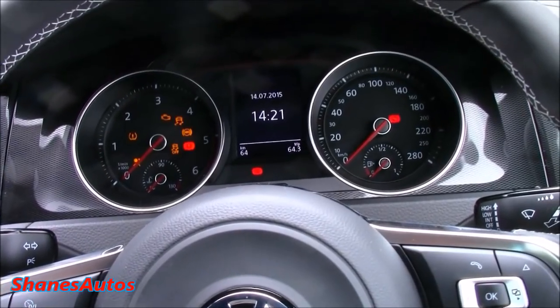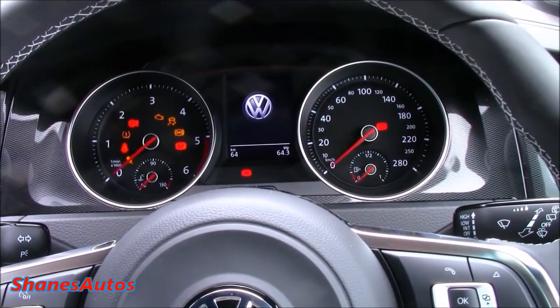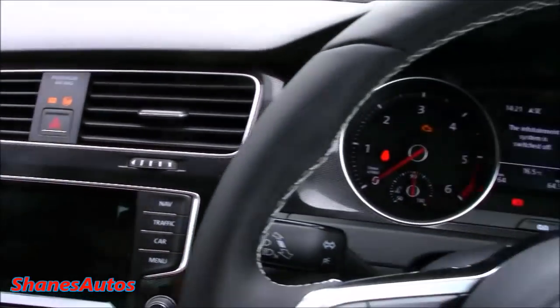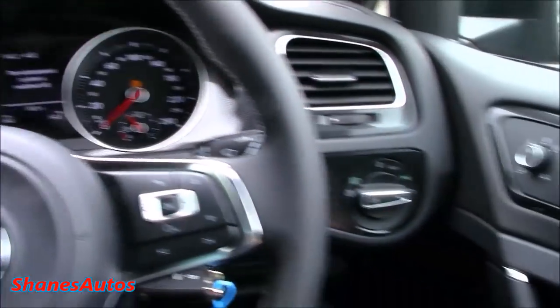So we'll turn on the vehicle's power, as well as the headlights. Pull out for the front and rear fog lamps. We'll also turn on the hazards. And all 4 windows are fully automatic.